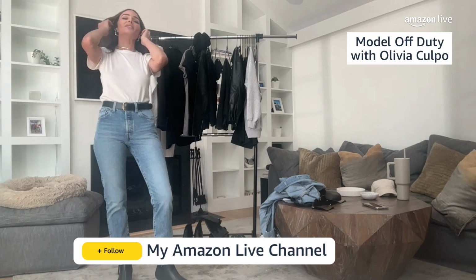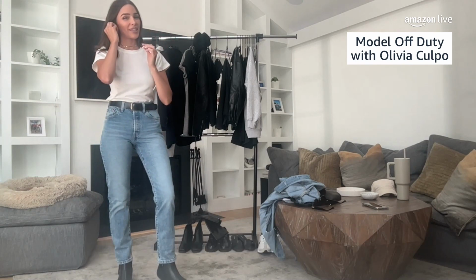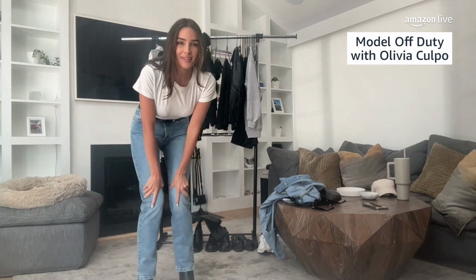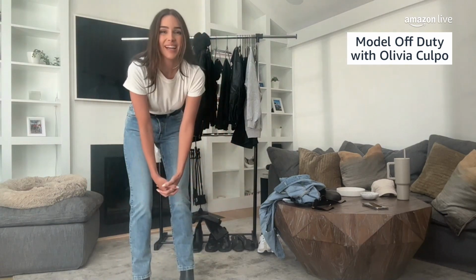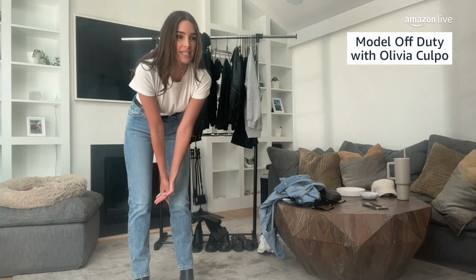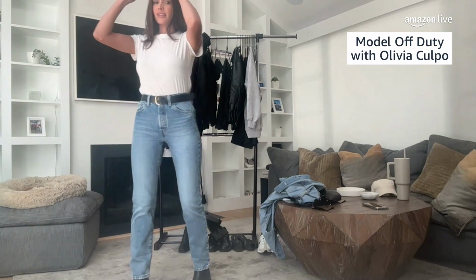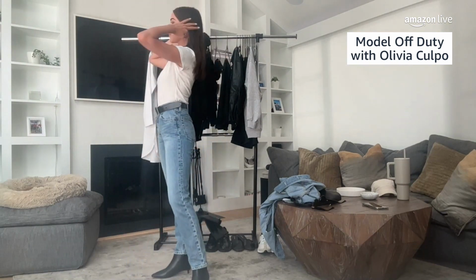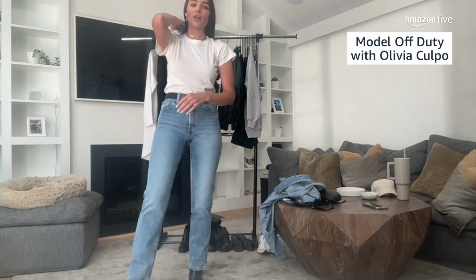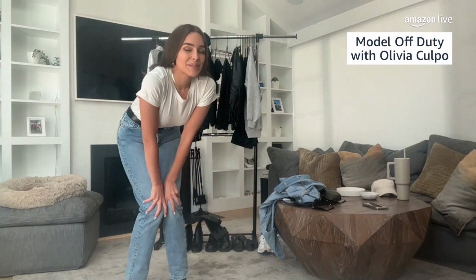So this is a rental. Not going to tell you whose house this is originally, but maybe he's watching. But I'm in San Francisco with Christian. The season is about to start, so this is our rental for the year. This is probably where I'll be doing some of my Amazon lives, but not all of them. But yes, you guys are so smart.